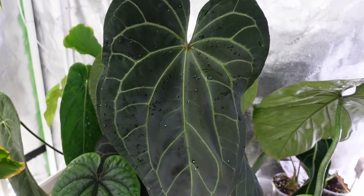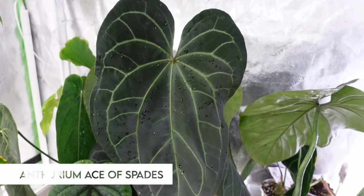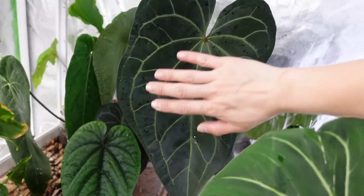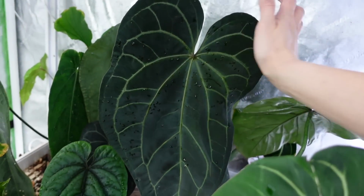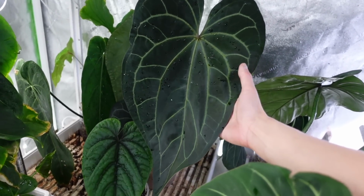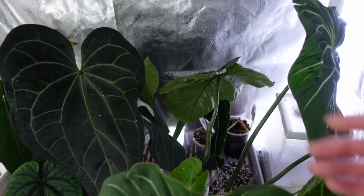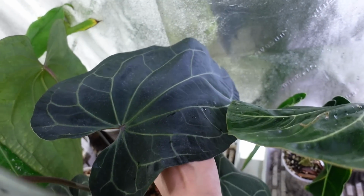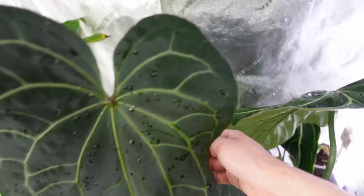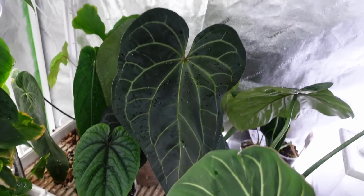This is an Anthurium Ace of Spades, what they call the green form. I'll just put my hand up next to it to show you how big this leaf is. It's just absolutely stunning. I'm so happy I got to see one in person. It is really, really super dark. Let me show you an older leaf. It's got that bluish tint to it, and it's just like inky black. Absolutely beautiful. And she also has a dark form Ace of Spades out front that I'm going to show you in a second.